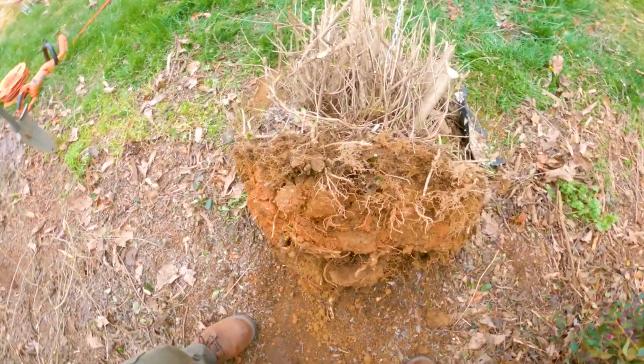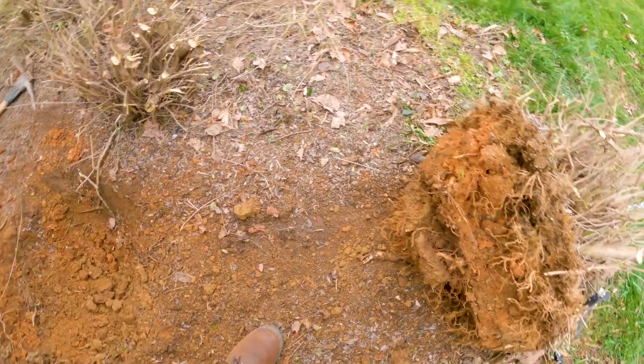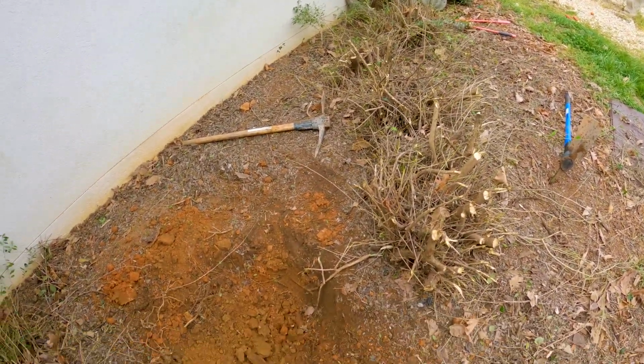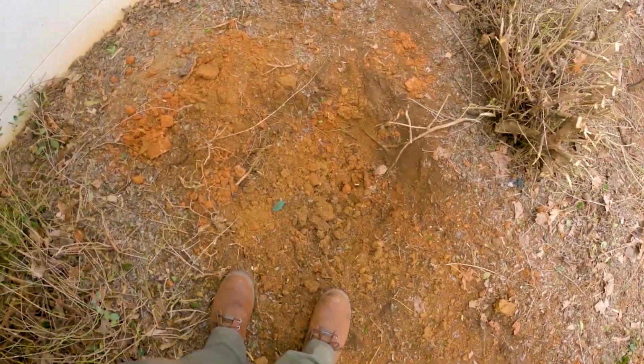I tell you what, if I hadn't done the root slayer, there's no way I could have pulled it out of the ground with that mower. That is deep, and that was brutal. And I've got 4 more of them to go. It's starting to rain. So I may not be able to get any of this finished up. What a crater that made.